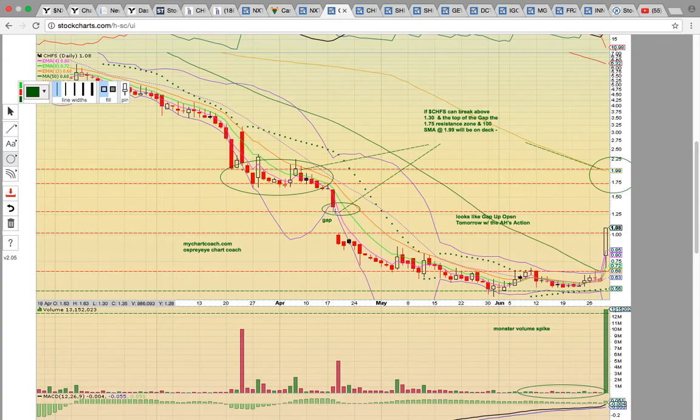This is the top of the gap here on the 18th of April, and then the high of day on the 19th of April is the bottom of the gap, and so CHFS was able to close above that level today, and that's putting the top of the gap on deck, which is roughly around 129, 130. Now 125 was hit in after hours trading, and so this was pushing higher.